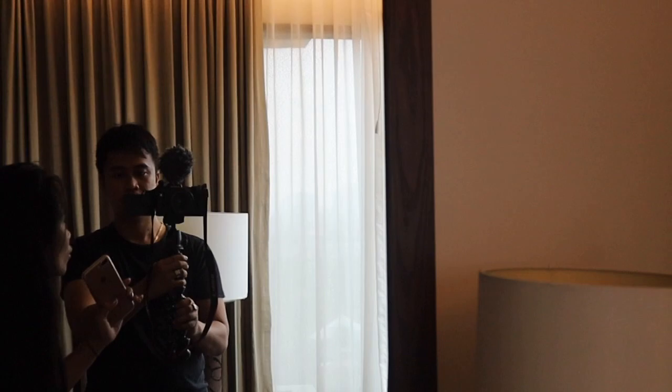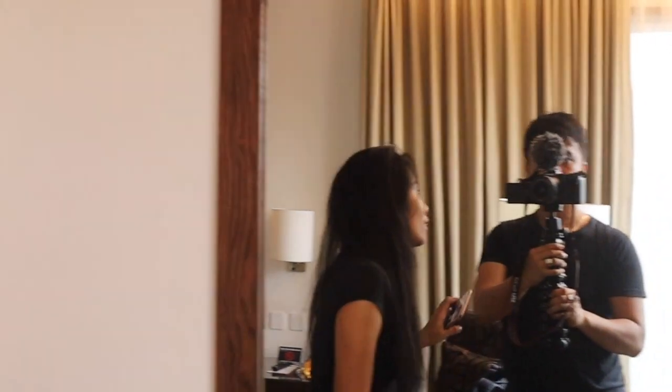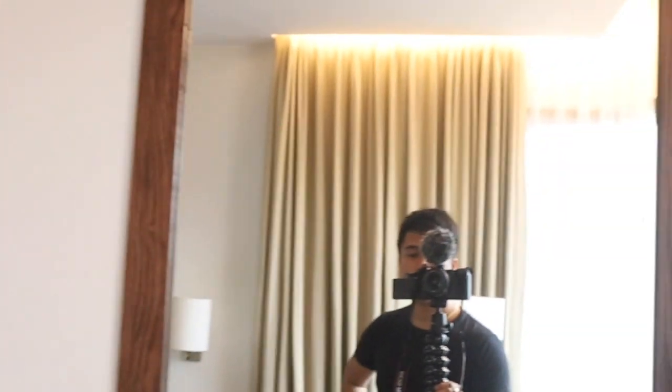What's also nice in City Garden Grand Hotel is that they have this Firefly restaurant, upstairs. We don't feel like bringing the camera outside of the room.